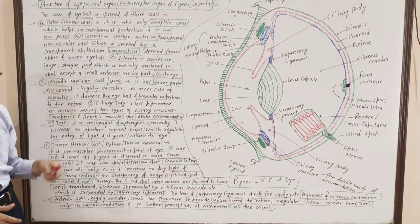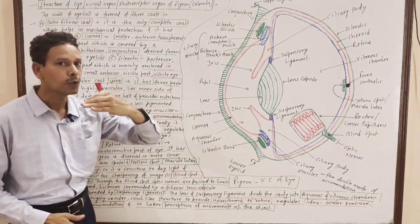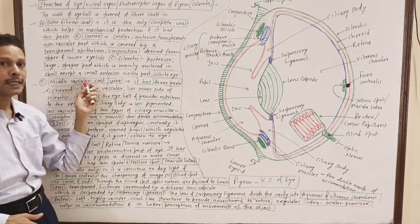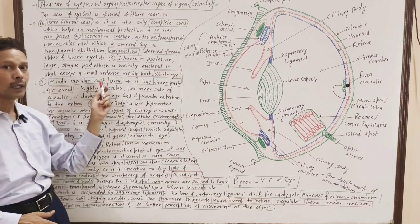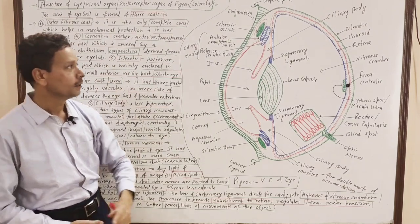The second part is the middle coat, that is the uvea. It is vascular. The first coat, the outer fibrous coat, is the only coat which is complete. The remaining two coats of the eyeball are incomplete. This second, middle, vascular coat is the uvea, and it is divided into three parts.